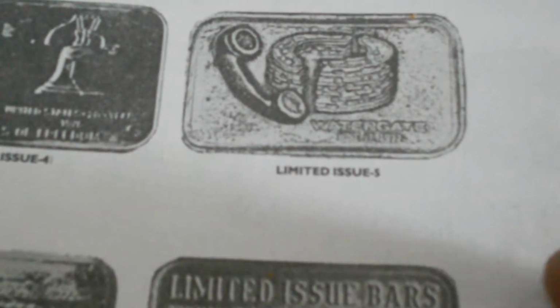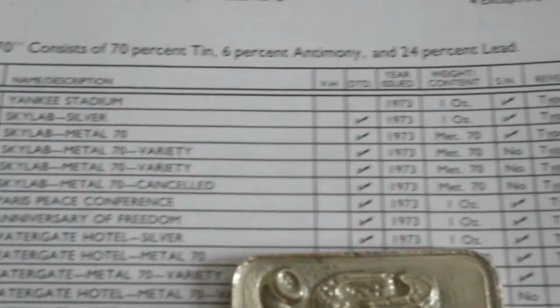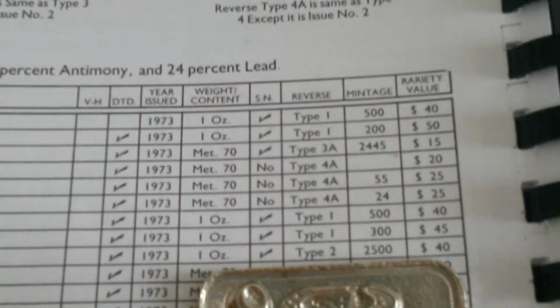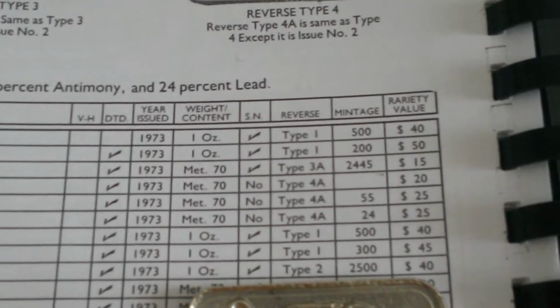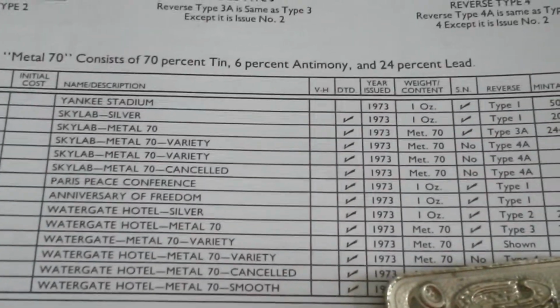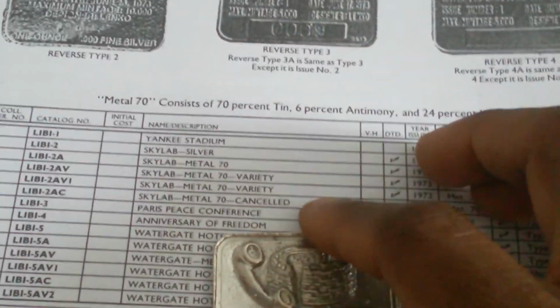here's the guidebook, 5th edition of the Arch Kid guidebook, and that's what the bar looks like. Right there, limited issue. And actually the listed mintage, let me see here. Let me see, Watergate, silver. It's listed at 2,500. So actually, even though the maximum mintage is listed as 10,000 on the bar, according to the guidebook, only 2,500 were minted. And then they made different variety types as well. But I had the silver one, which shows the stamped 1 ounce 999 silver. So I thought that was it.